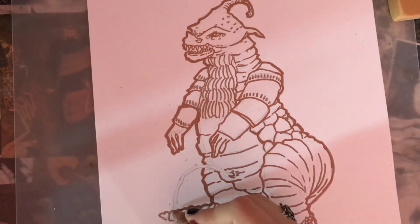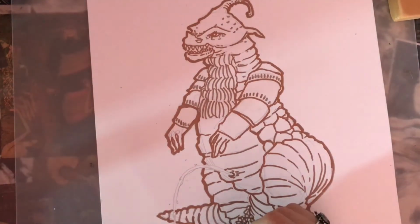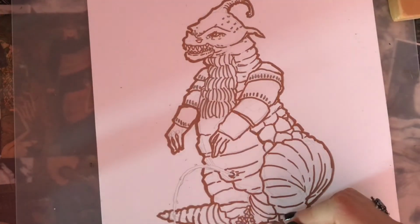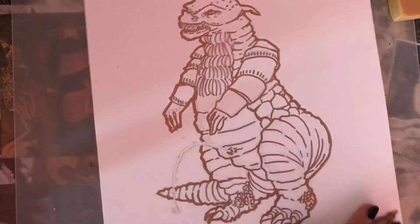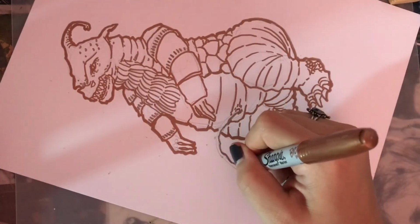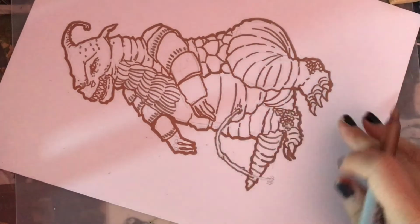Hey, thanks for joining me. My name is Mad Hatta, and I'm going to be drawing another kaiju today. A kaiju is a Japanese monster. Usually they're really huge, like Godzilla is the most popular one. My personal favorite is King Ghidorah, because he has 3 heads. I always love it when they do mecha ones too, like Mecha Ghidorah, Mecha Kong. Those are really fun too.